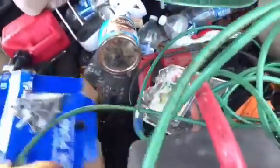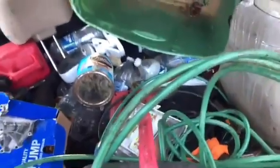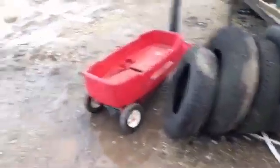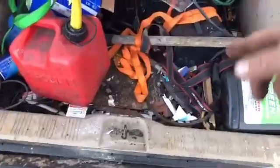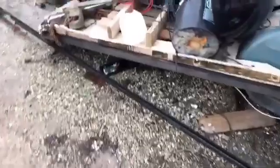Alright, so do I have my battery charger? Not that I can tell. And I don't know what I did with it. Oh, yeah, I just moved the air compressor. It was just under that, so grab some of my tools. Why do I want to get them? They're very heavy.